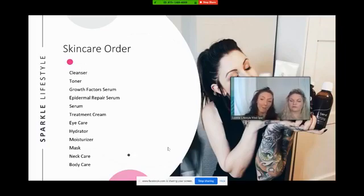A mask, I put mask there, but mask should be done right after the toner or cleanser, and then you would put the mask, wait whatever amount of time they're telling you to, and wash it off. And then you would do your skincare regimen. And you need to realize that the skin on your neck is also different. Your eye skin and your neck are different, and that's why you need different products for your face than your neck, and same thing for the body. Exactly. I think we forgot the exfoliant though.